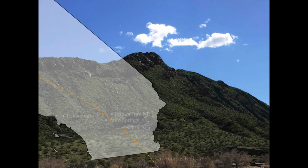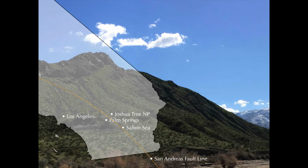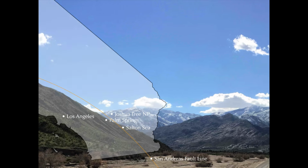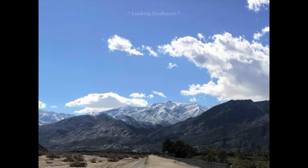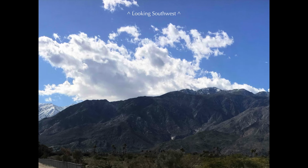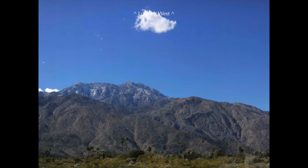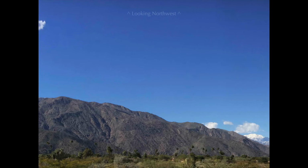The mighty San Andreas Fault runs just 10 miles north of the city, which produces our very dramatic landscape. Joshua Tree National Park is to the northeast, and the Salton Sea is to the southeast. The Santa Rosa Mountains, here in the distance, are to the southwest, and as you face west, we have the San Jacinto Mountains and the San Jacinto Peak. The San Jacinto Peak is over 10,000 feet in elevation. The peak is a mere 8 miles from downtown Palm Springs, which elevation is only about 450 feet. It's one of the most dramatic elevation changes in the world.